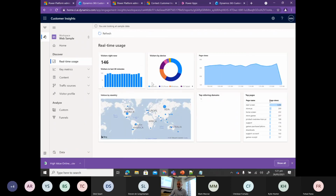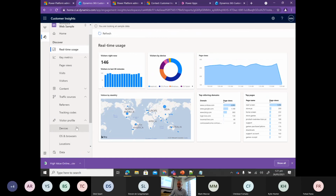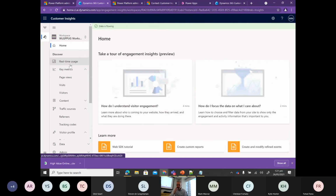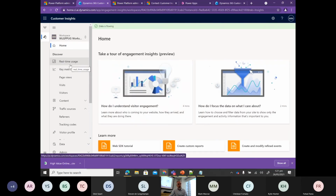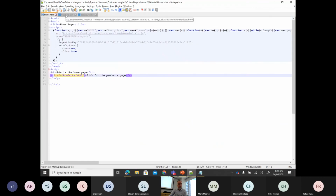So, you know, the usual analytic stats that I can drill down into: where my traffic sources come from, what my profiles are like, what devices, etc. And then what you can do is create a workspace, which is for your website. So you can have multiple workspaces if you've got multiple sites, or if you've got a site and a mobile app, for example. And I used my HTML skills and knocked up a website.